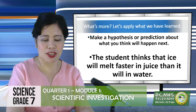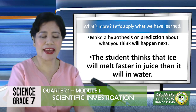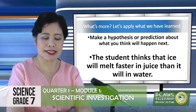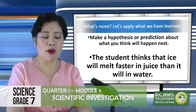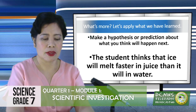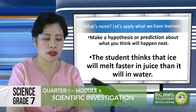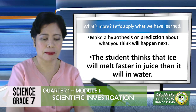Let's go back to the question. Does ice melt faster in different liquids? Let's say the student would want to compare which would make ice melt faster. Would it be a cup of juice or a cup of water? The student thinks that ice will melt faster in juice than it will in water. This statement is his hypothesis.